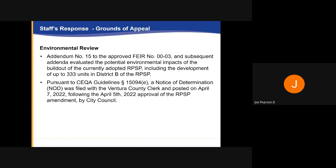Also, pursuant to CEQA guidelines, a notice of determination was filed with the Ventura County Clerk and posted on April 7, 2022, following the April 5, 2022 approval of the River Park Specific Plan Amendment by the City Council. Pursuant to CEQA guidelines, section 15094(f), the posting of the NOD began a 30-day statute of limitations on court challenges to the approval under CEQA. This period ended on May 9, 2022, and no challenges to the approval of addendum number 15 to the approved final EIR were received.